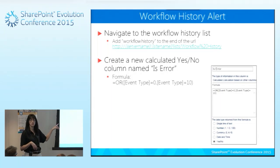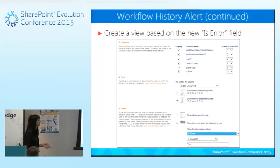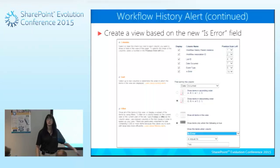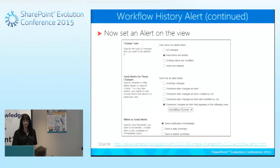Now you create a new calculated column on that same workflow history list that says if it's this event type, make it yes, otherwise make it no. Once you've got that set, you can create a view based on it: if it's equal to yes, create a view that just shows those items. Then you just set an alert on that view itself, and that's how you can automatically send an email. I have an email going to her as well as me, just so I can be prepared if she's going to be calling me asking what's going on.